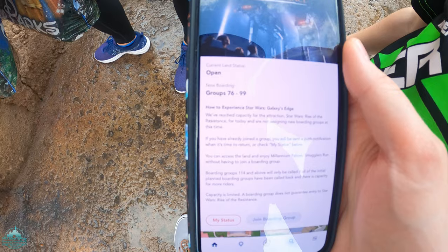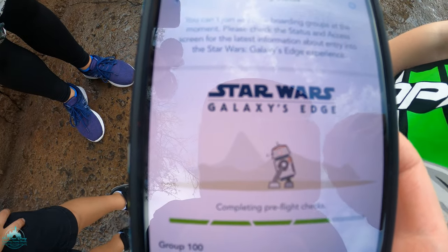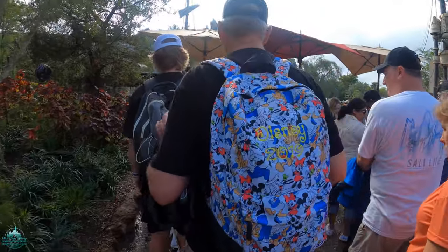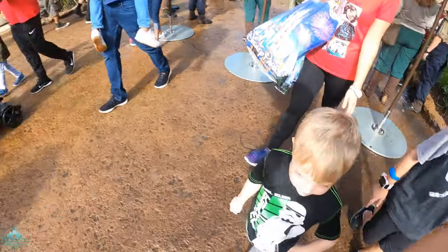Yep, let's do it. All right, Carson, this is number 99. Our status, completing pre-flight checks. We're almost there. All right, boarding group 100, hey. You ready? Yeah. Carson, you ready? Hold your MagicBand, we gotta touch it. And we're gonna get in. All right, we're in.